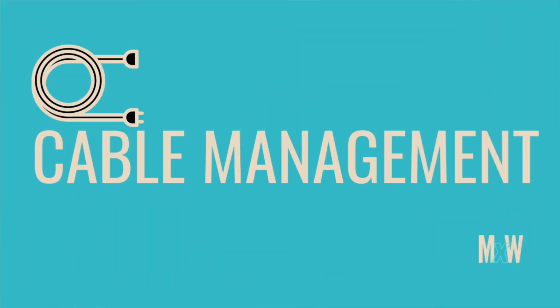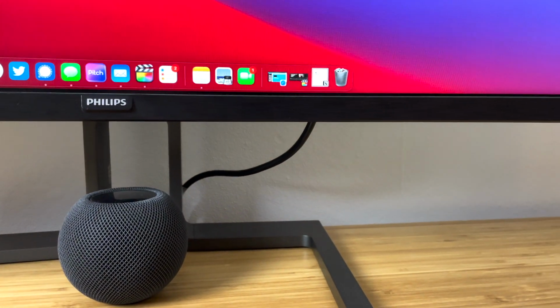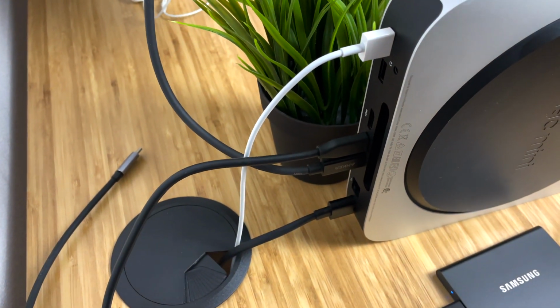Then for the last point, I'd like to talk about cable management. Cable management is something I used to ignore for a pretty long time, but a few weeks ago, when I also got this new desk, I took the whole cable management thing a bit more seriously. I sat down with my sister and we tried to improve my cable management a bit, and as you will see in B-roll footage, I tried to optimize it, but I think there's still lots of room for improvement, but I'm pretty okay with how it looks right now, as I'm not that nerdy about cable management.